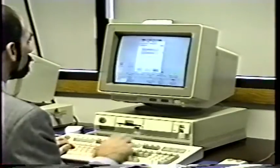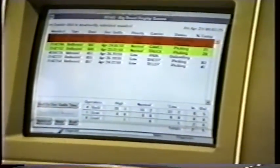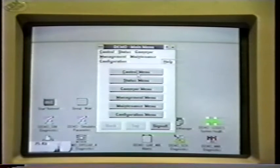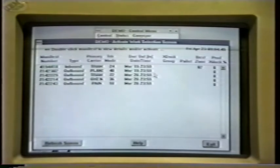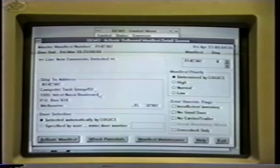Now here's the office equipment, people that run the system from back at the office. We'll run through a couple screens here to get a quick look and feel of the system. It's Presentation Manager, which is mouse-based, very user-friendly. This is the main menu. We'll first go to some control menus, show you how work is activated with a double click of the mouse. You just select the work to activate and fire it up. You can see all the details of the job, including some overrides you might want to activate.